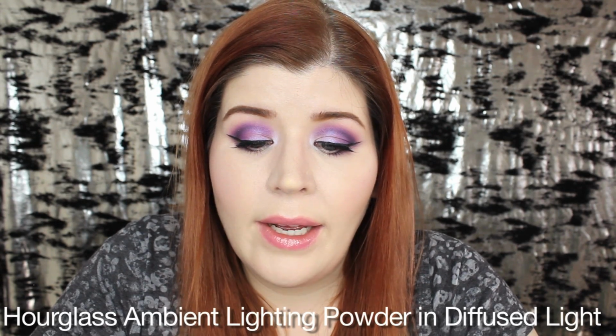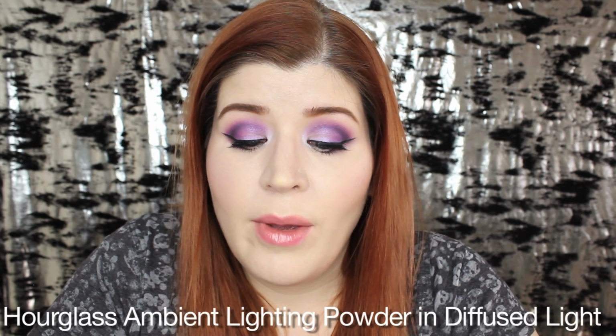I do want to speak to those of you who like subtle highlighters as well, because I like them myself. I have two that I would like to show you. The first is the Ambient Lighting Powder in Diffused Light from Hourglass. I like to use this all over my face because, I mean, it just works. And you can also focus highlight if you want. I like to get some on my finger and just focus it in certain places.